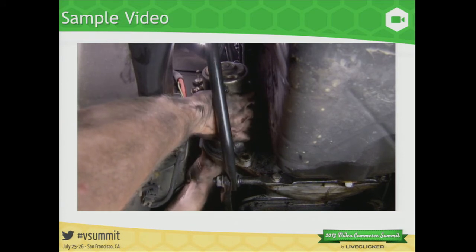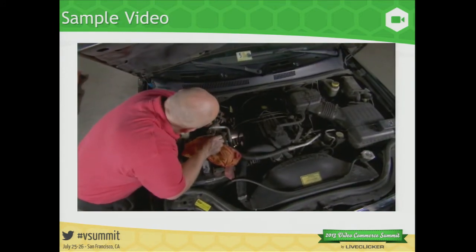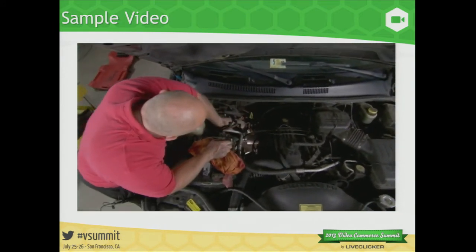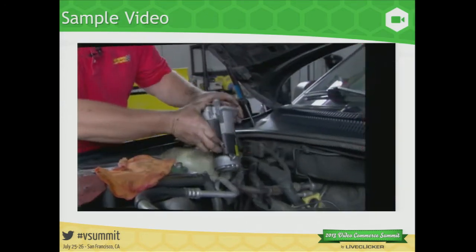Now, support the starter with your left hand. Go ahead and remove the upper bolt. I come up from the top to pull out the old starter. It's going to be easier than working down through the brackets underneath. Out with the old, in with the new.